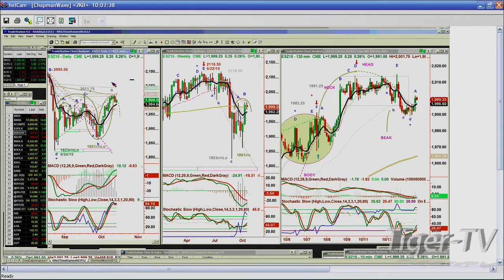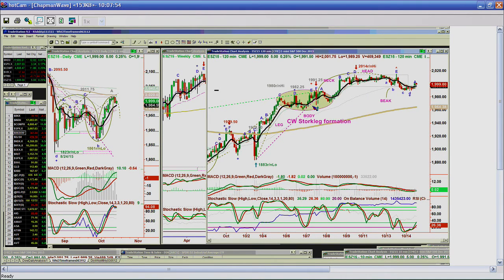This is the daily on the left, weekly on the right, 120 minutes in the middle. We have that pattern that I call the Chapman wave stalk leg formation. It makes a long move to the upside, we call the leg. Then there's the body, the oval pattern. A breakout is the neck, and then you form the head, and you create the beak, which comes down. After the beak is formed, it usually comes back and retests the high of the oval, which was 1991.25.